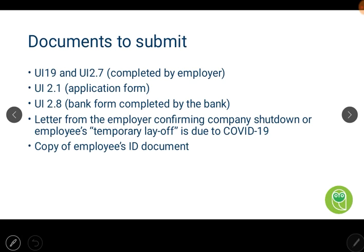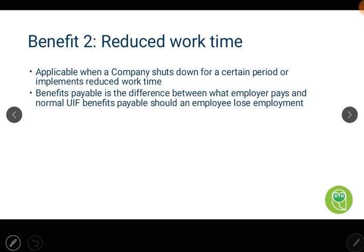Number 4, a letter from the employer confirming that the company has been shut down or that the employees have been temporarily laid off due to COVID-19. And then lastly, a copy of the employee's ID document. So that's the first benefit provided for.